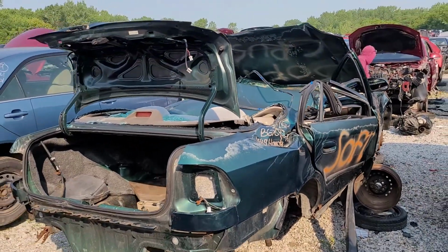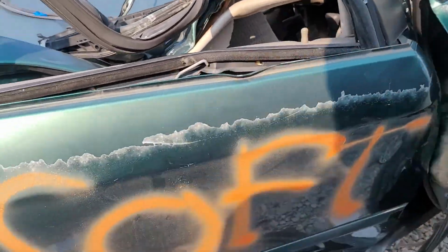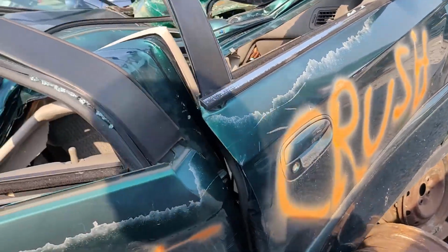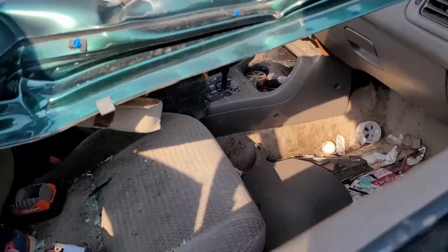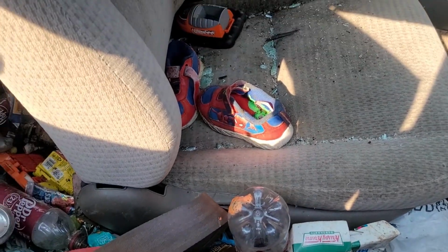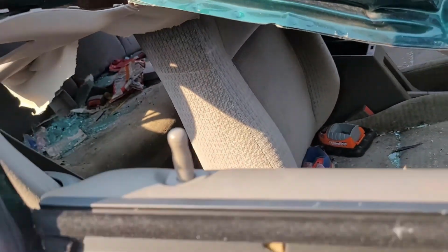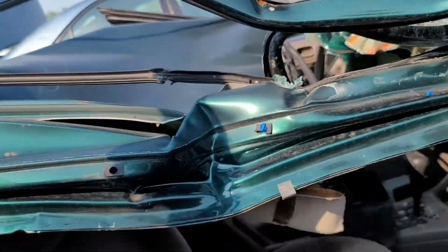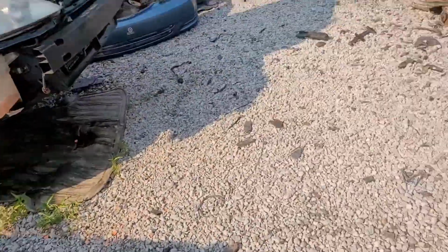This car's completely obliterated. Damn, son. Soft Crush. Doesn't look very soft to me, bud. Got some goodies in here. You got some Krispy Kreme donuts, Spider-Man shoes. Looks like a little toy boat. And some garbage. And there looks like a bag of Cheetos. So if you want some free Cheetos, come to the local junkyard. I'm sure these cars will suit your needs of munchies.